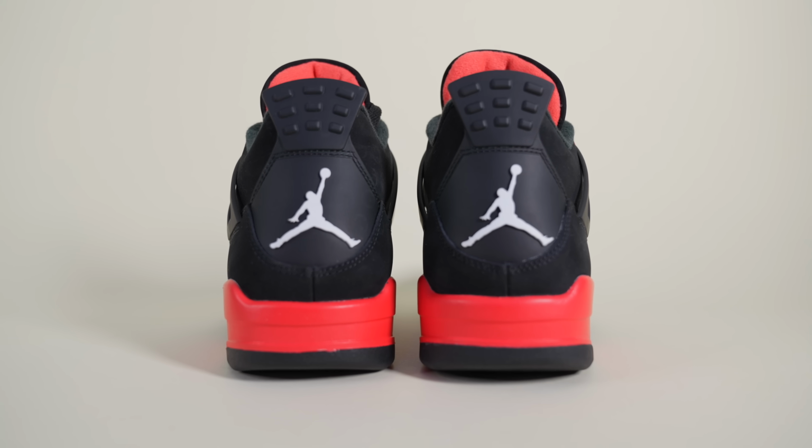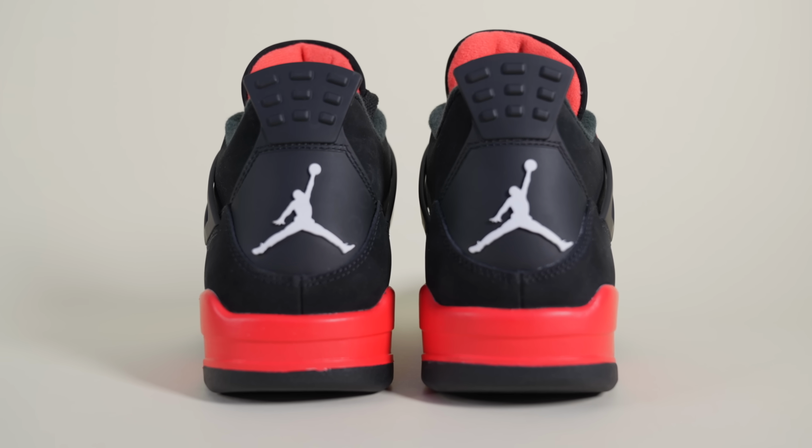Now, of course, because this is a new colorway of the Air Jordan 4 and not an OG colorway, they don't put the Nike Air in the back of this shoe, which is fine. Instead, you get a white Jumpman, which again, looks fine. I'm actually glad they went with the white instead of a red, because I feel like if they had gone with the red, which would have made sense on this shoe, it would have made the shoe seem too samey. Like there would have been too much red and black. I think the white adds a nice pop of color.